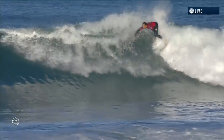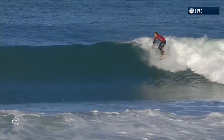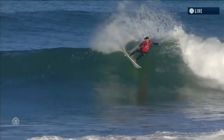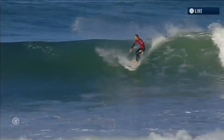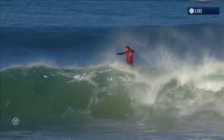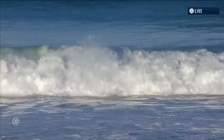Nice clean start. Full roundhouse cutback out the back. And just a little misstep on the climb, but he's going to continue on this inside track. Solid belt there off the top. Using all of that rail to come around the corner. Starting to bowl up a bit through the inside. Solid snap for Smith. Nice lively float. Tail drops down at the bottom and stays on his feet.